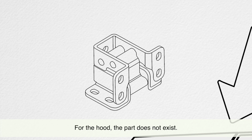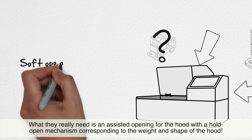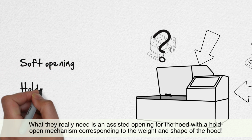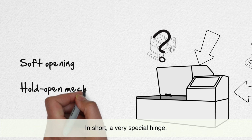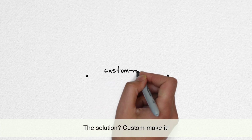For the hood, the part does not exist. What they really need is an assisted opening for the hood with a hold-open mechanism corresponding to the weight and shape of the hood. In short, a very special hinge. The solution? Custom make it.